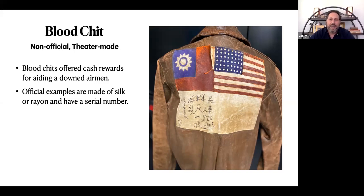So this isn't actually an official version of the blood chit. Official examples are made of silk or rayon, and those had a serial number, and those had cash value. Now, I would assume the United States government back then would have made good on this locally made theater one if a local could prove that he helped a downed pilot. But generally speaking, the official ones were backed by the government. And this is one that's just been made by a local vendor.